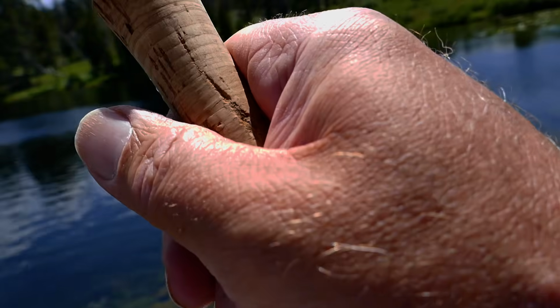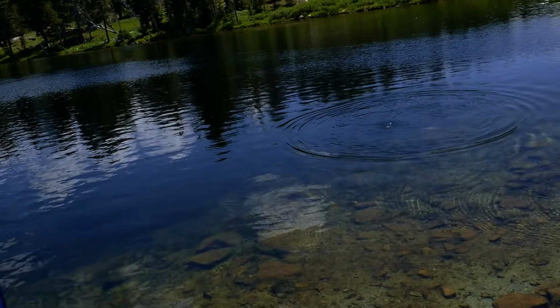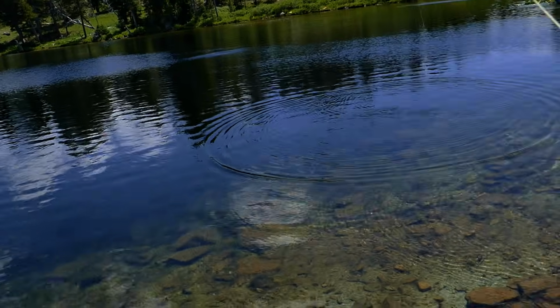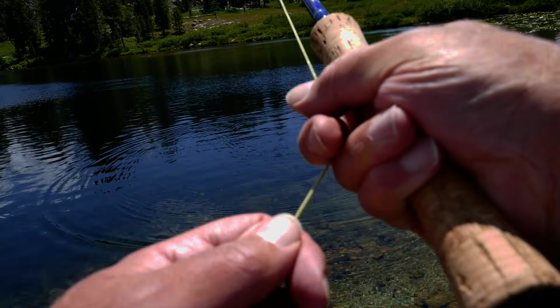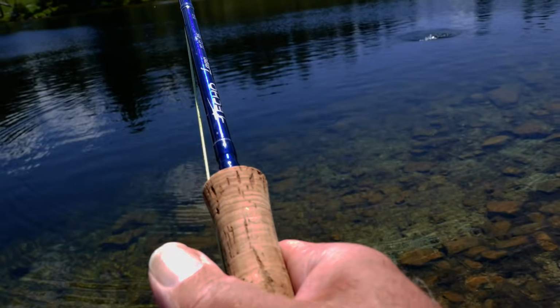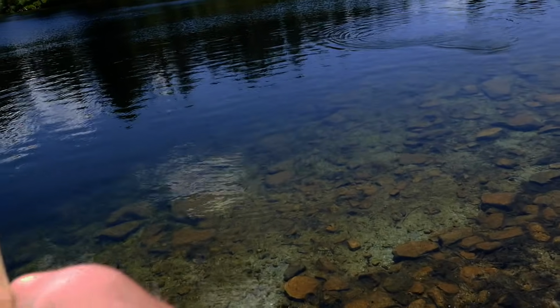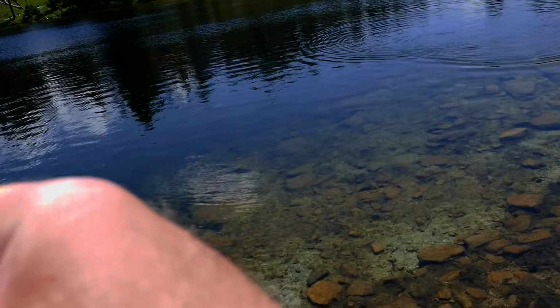Well, here we go. Looks like a brookie. So I've just been straight line nymphing here, and I've got the sink tip on. I missed one a little bit ago. I got a strike right at the end as I picked up, and I missed him. I should have fished the hang a little bit better, but no matter.